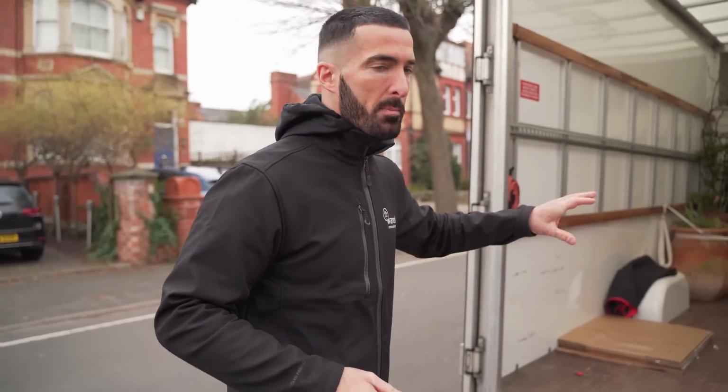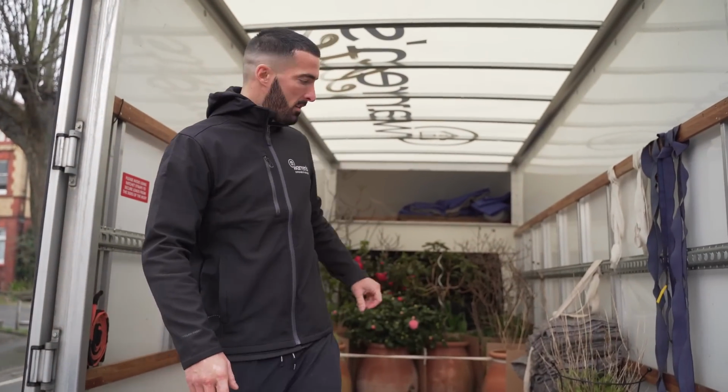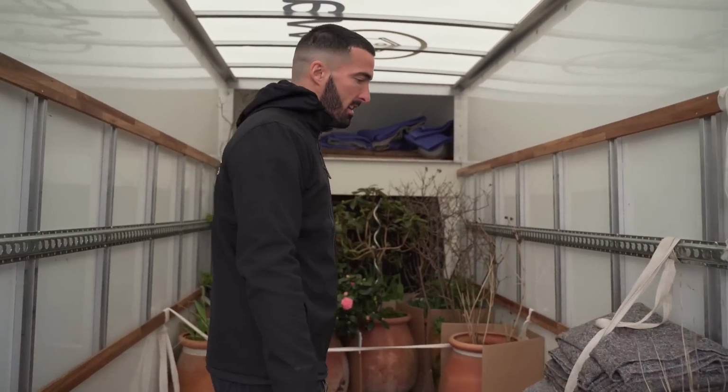So just pulled up to Simon's job. Thankfully they've got ahead of themselves. They got another team in to help them load up today because I've got to get on the way to Liverpool. I just want to show you the back of this van to show you how they've loaded it. It's all about the weight when it comes to Luton vans. So these pots here, the guys have put 12 of these on and they weigh roughly 50 kg each. So on this van there's about 600 kg, which is about perfect for a Liverpool journey.